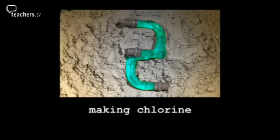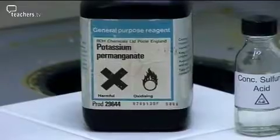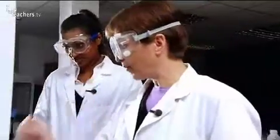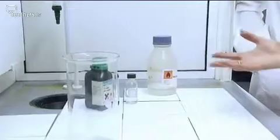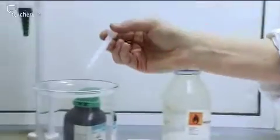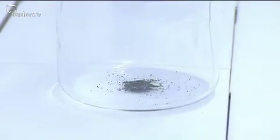At 2, only just missing the top spot. It's making chlorine gas. One of the things that people do wrong is that they add the wrong acid to the potassium permanganate if they're going to generate chlorine using potassium permanganate. The problem is that people use concentrated sulfuric acid instead of concentrated hydrochloric acid. Concentrated sulfuric acid and potassium permanganate should never be mixed. The product is highly unstable and could react spontaneously.